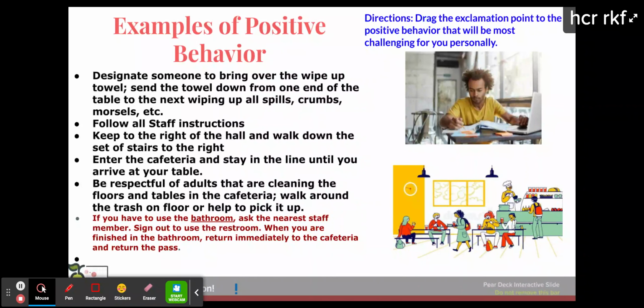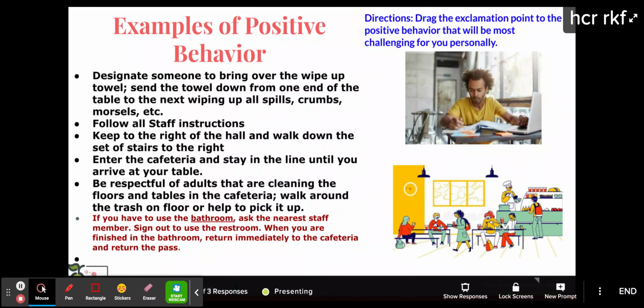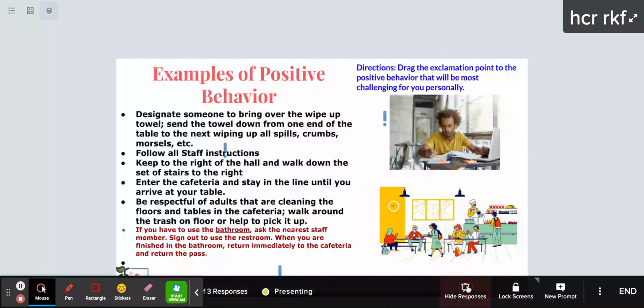Enter the cafeteria and stay in line until you arrive at your table. Be respectful of adults that are cleaning the floors and tables in the cafeteria. Walk around the trash on floor or help to pick it up. If you have to use the bathroom, ask the nearest staff member, sign out to use the restroom, and when you are finished in the bathroom, return immediately to the cafeteria and return the pass.